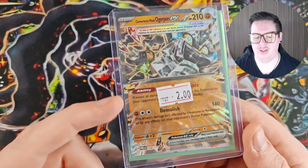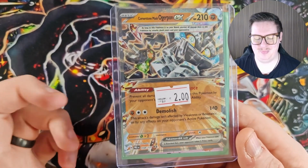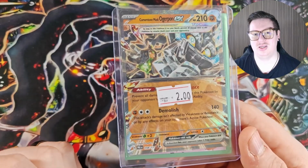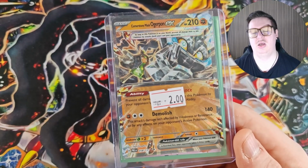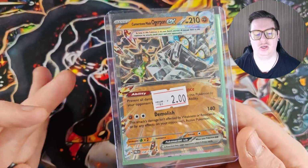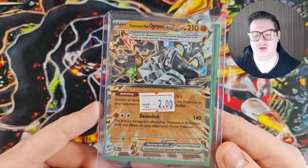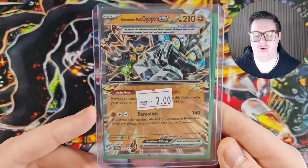But the ability is so beautifully blocked out by the price tag, it actually prevents all damage taken from attacks by Pokemon that have an ability box. So it can be a great card for stalling, prolonging, and giving you the opportunity to actually build and rotate your play. So really good to have.